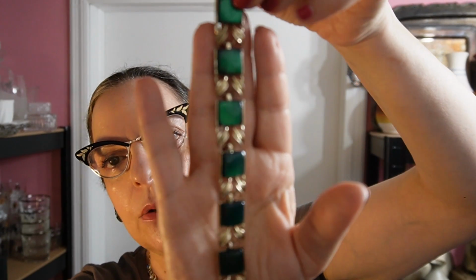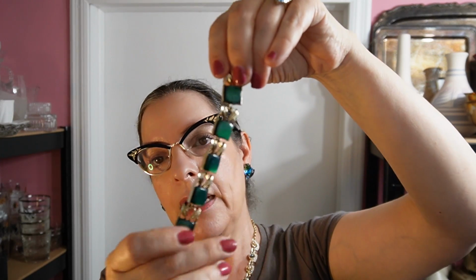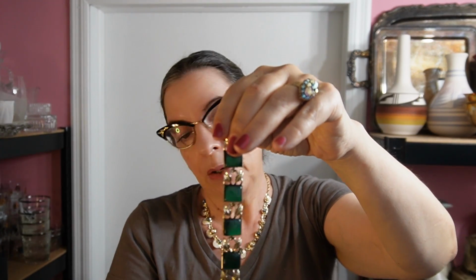Let me see. Oh, I didn't bring my phone. Oh, it has the C on it, the copyright, so it's after 55. So late 50s, 1960s. And this one is a little bit smaller. I think this one is a 6.5. Yes, I've gained weight over a period of time in my life, you know, so my wrist can't take this one. It was an easy decision to have you have it.